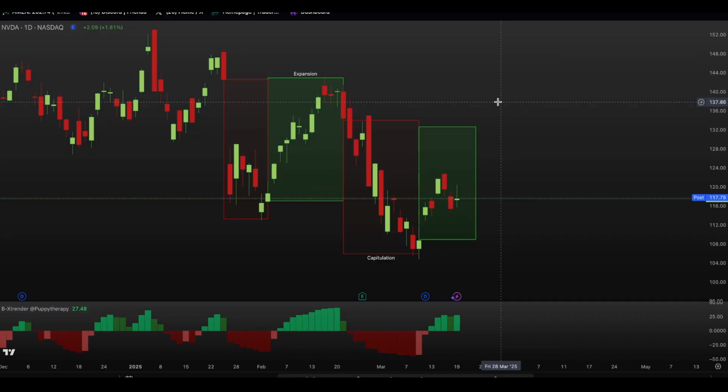You're going to see that in any market structure, whether it is bullish or it is bearish, we're basically going to move in one of three ways. The first way is what's called an expansion. This is when price is bouncing or breaking out with buying pressure shown on the BX trender.